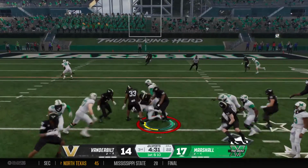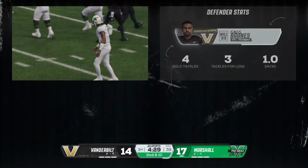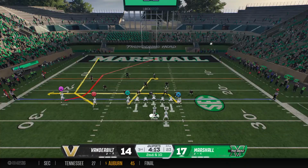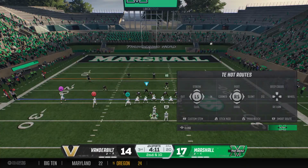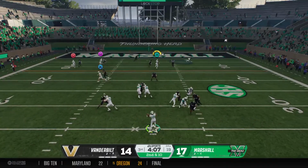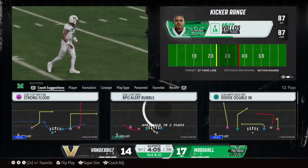From the gun, they'll try to impose their will. Great job of contain by this defense. And in order to do that, the end man on the line of scrimmage defensively has got to be able to set the point and force the football back into traffic. And that's exactly what happened. Throws for the tight end, and wings it incomplete.